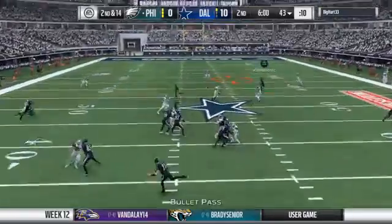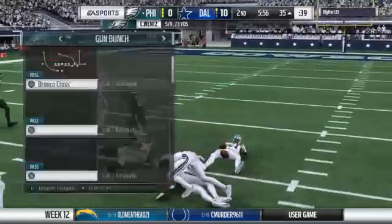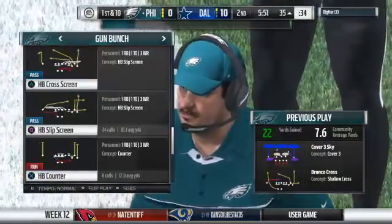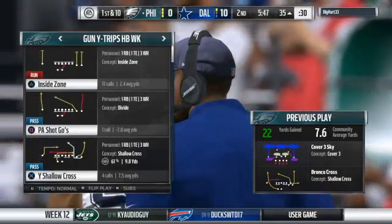Wentz to throw on second down. This one brought in by Dorial Green-Beckham. A good pickup there of 22. Well, clearly one of his advantages as a passer is his height. Sit back in the pocket, fired over the middle. That makes things tougher defensively, doesn't it?